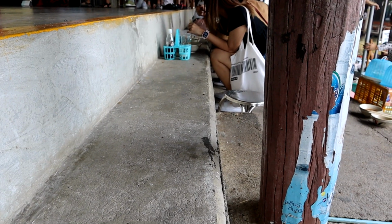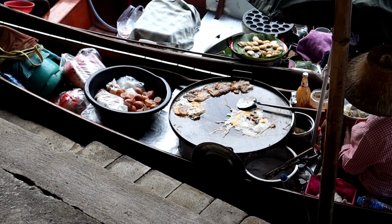Just like me, lots of people were buying food and eating it on the stoop. I just got some mango and sticky rice, and the mango was super ripe. It is a bit strange to have it with rice. The rice was a bit more savory than I expected, and the coconut cream that they put on top didn't really taste that much, but it was definitely a really nice and cheap lunch.